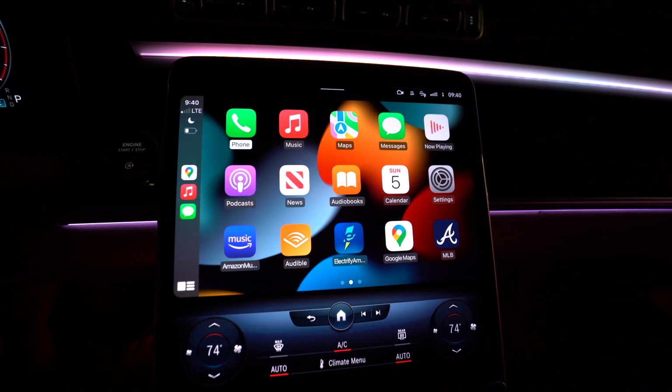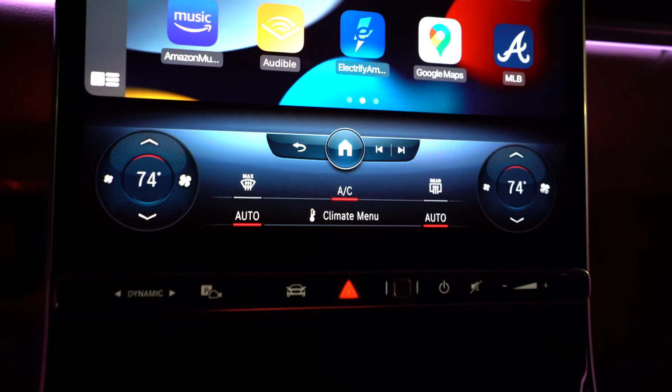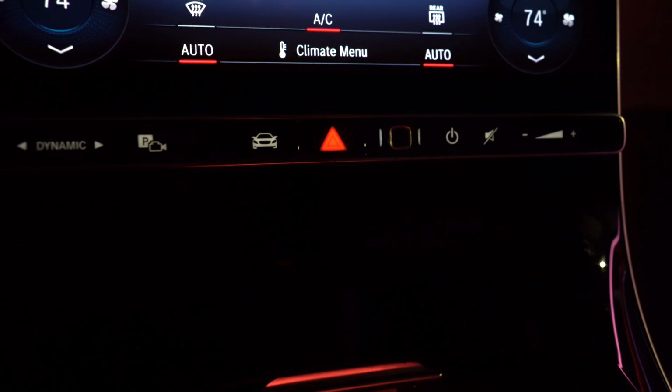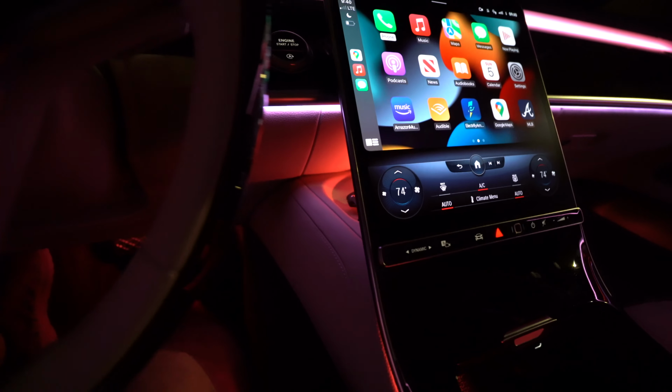This has wireless Apple CarPlay and Android Auto. Looks great on here as well. Your climate controls are down here, integrated into the screen, and then you've got some lighting for these actual physical controls and touch slider controls down here. There's a little storage area behind the screen that even has a little bit of lighting too.